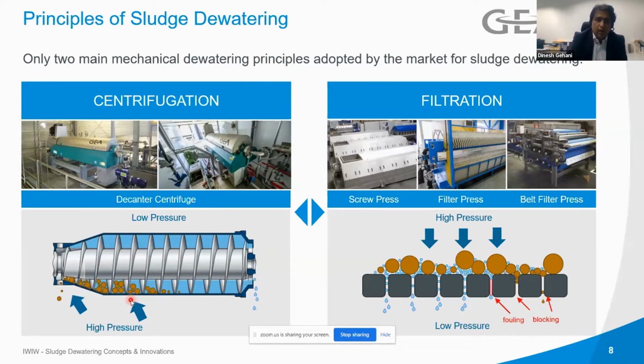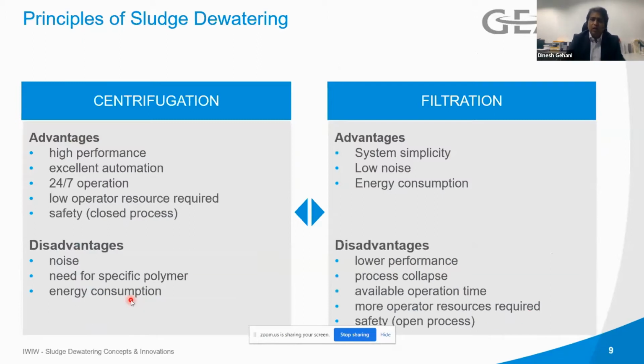Moving further, this would give you a summary of the advantages and disadvantages. Without a doubt, one works on very high performance. There is a possibility of continuous operation 24/7. Yes, disadvantages are there on certain parts. Noise, and it may need a bit more of a specific polymer. Energy consumption may be higher, but as I started with, the fourth point was to look at the holistic distribution of the utility, not only energy.